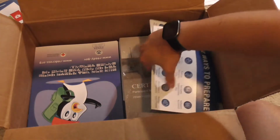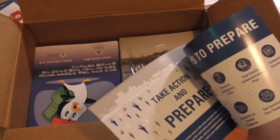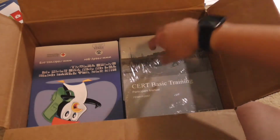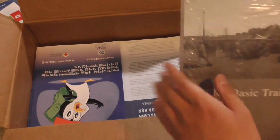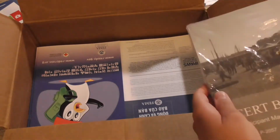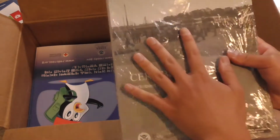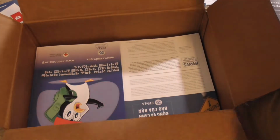So here we have our 12 ways to prepare pamphlet, something you can hang up on your fridge if you want. So here is our CERT Basic Training Manual. Oh, this is loose leaf. Okay, so this is a loose leaf version of our CERT Basic Training Manual. That would be the adult version of, let me see, this.